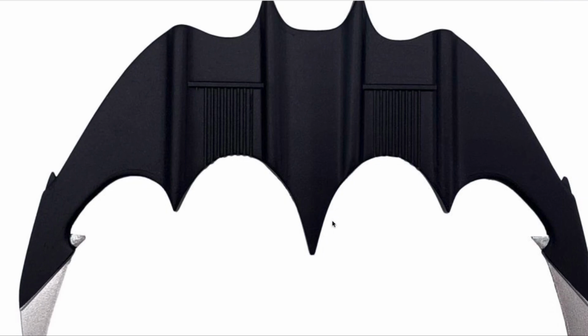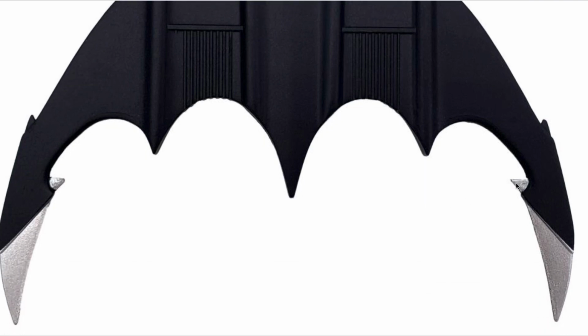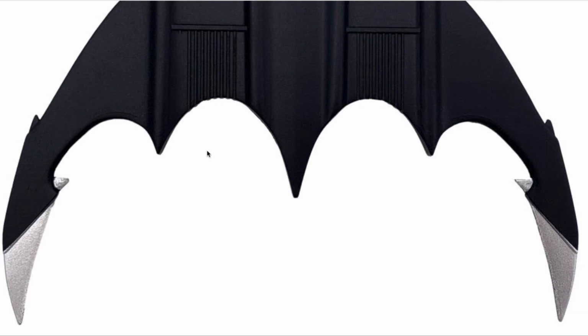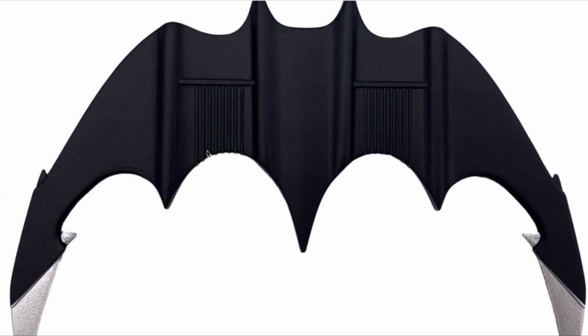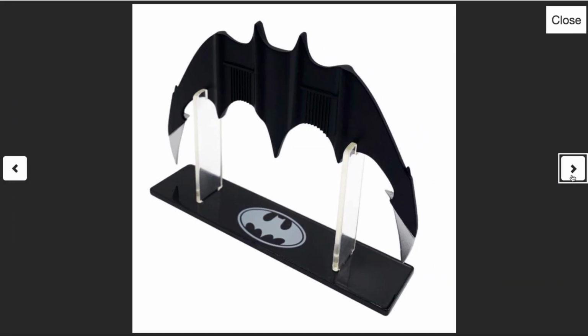Adult collectible toy. But yeah, look at this. Great attention to detail. It doesn't have the swing feature that it did in the movie. So in terms of props, that's kind of a bit of a missed opportunity, I think. It does have the wonderful ribbing here, a lot of great details in terms of the way the whole thing was sculpted. The titanium bat tips so that it could stick into your enemies. But amazing nonetheless, I do love the way this looks.